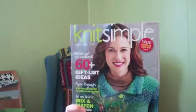Okay, last but not least, I have a magazine review. And it's not a Vogue. I haven't gotten the new Vogue yet. I haven't seen it around here. But it is the new Knit Simple, which is put out by Vogue, if you didn't know. So it is the holiday 2013 issue, and I bought it on a whim. It was an impulse buy, because I always buy their holiday issue, because usually there's stuff that I really like in it. And this one was just kind of meh. I could take it or leave it.